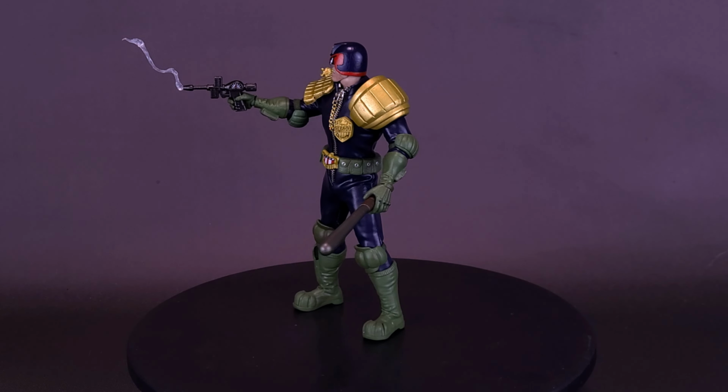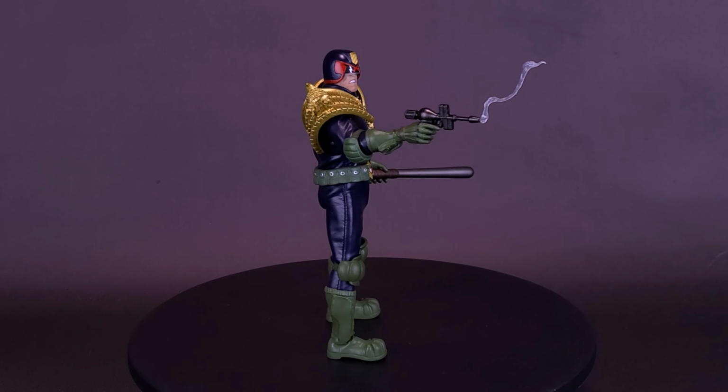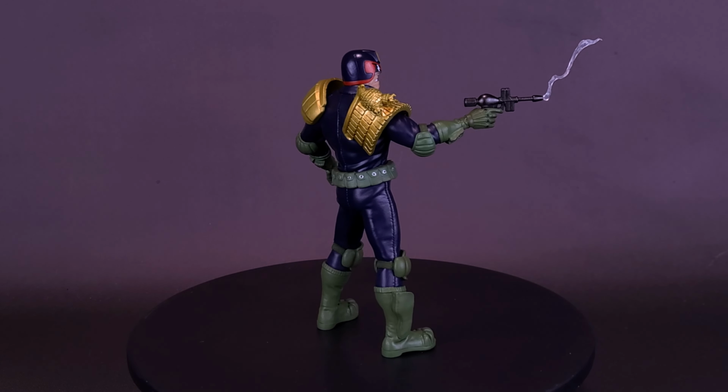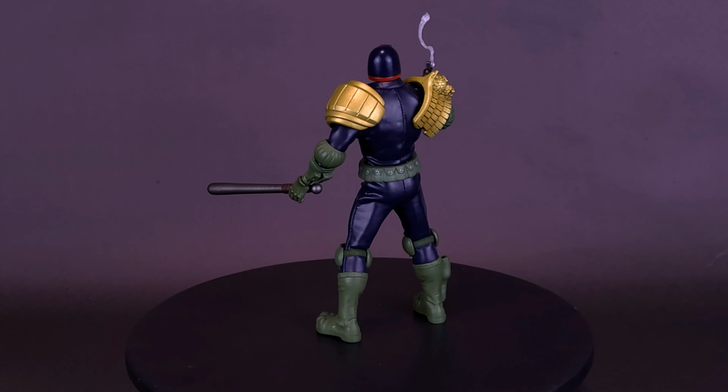Big thank you once again to the folks over at Hiya that did provide this sample of the brand new exquisite super Judge Dredd comic version figure. I say comic version because, again, maybe fingers crossed we might get a movie version down the road, or even Karl Urban's version of Judge Dredd. Yes.